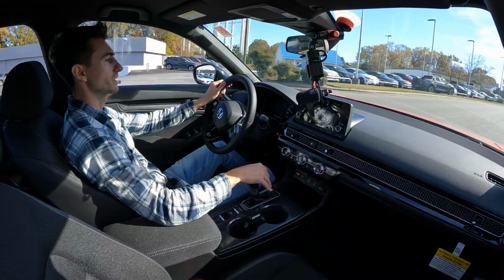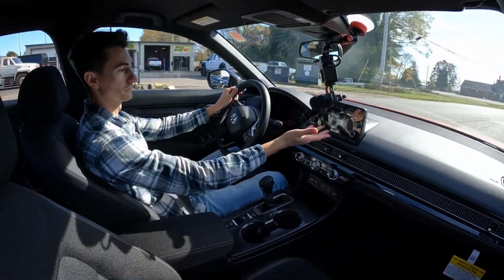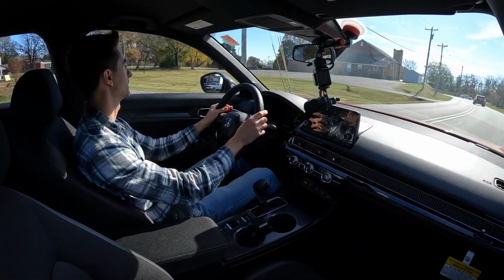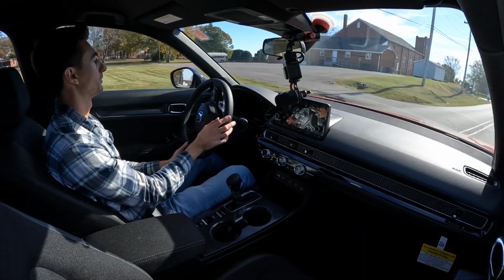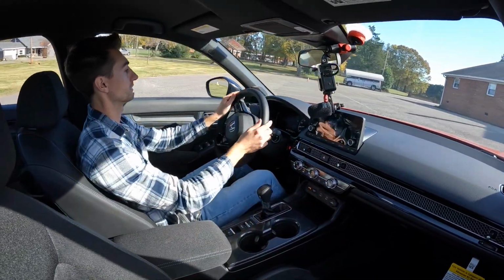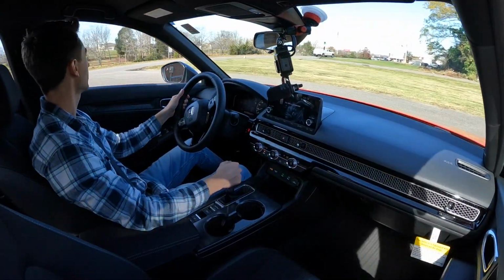And then using the interior technology, I think the climate is laid out perfectly, super easy. This more basic screen is very, very simple. Of course, if you get a higher trim level, you can get a nicer screen in here that will have a little bit more of your typical things you're used to seeing from Honda, which I find to be a very user-friendly interface. And then turning circle, nice and tight.